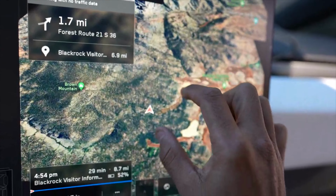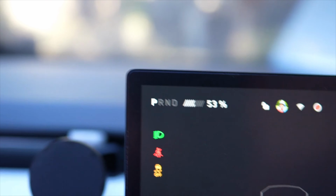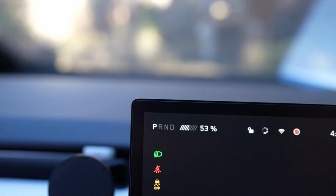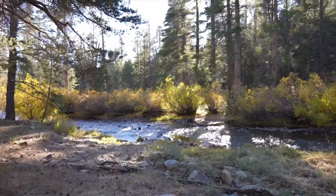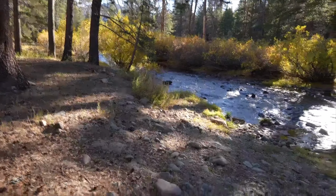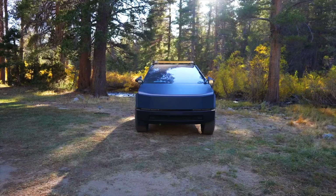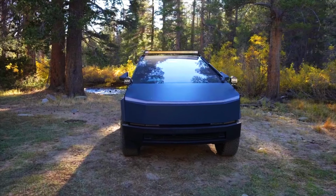South Fork River all the way next to a creek, and we still have 53%. That means 170 miles, which is plenty to go. Right next to the river. This is beautiful. We should park the Cybertruck right here. To level the car, you just hit this, activate. Yeah, perfectly level.